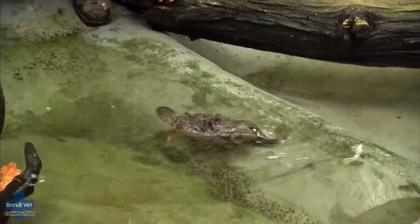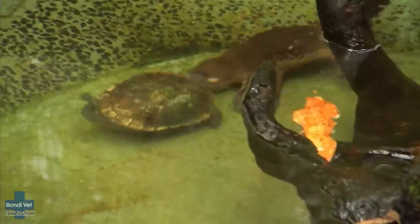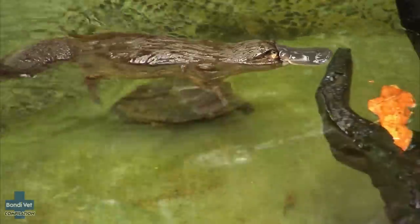Ozzy, the great survivor, has made a full recovery and is adapting well to his new home at the Australian Reptile Park. Now, as for his future, in captivity, he's going to become very dependent upon us. So he might finish his days in a breeding program as an ambassador for his species.